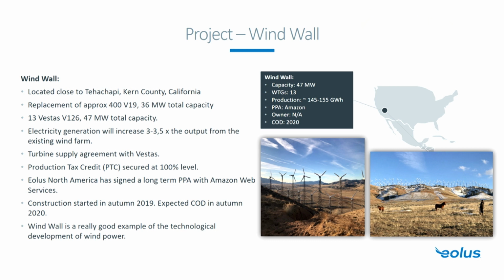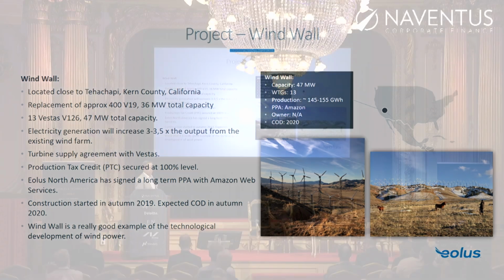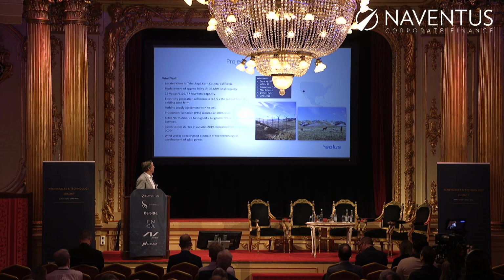And with the new ones, we can reduce the grid connection and some of the transformer stations. We can renovate them and reuse. And the new wind farm will produce 3.5 times more electricity compared to what the old 400 turbines did. That's really showing the technical development over just a few decades. And we managed to secure a PPA with Amazon Web Service for that wind farm. So we hope to have it in operation this autumn.